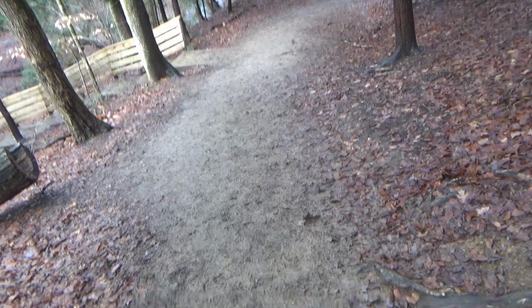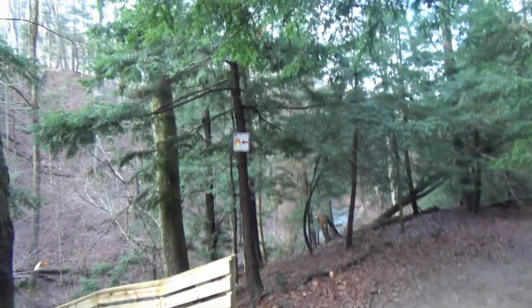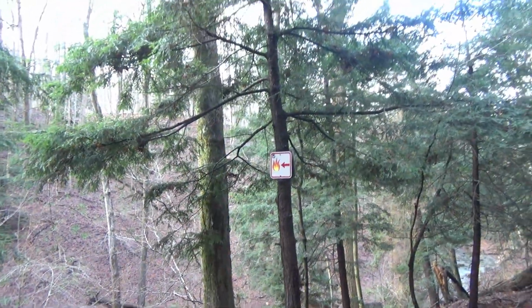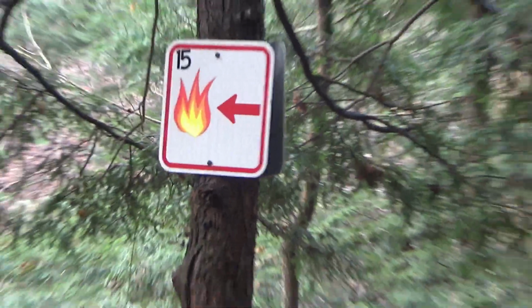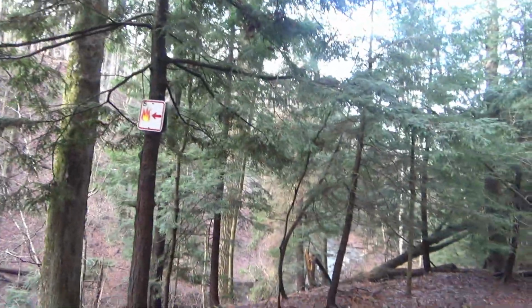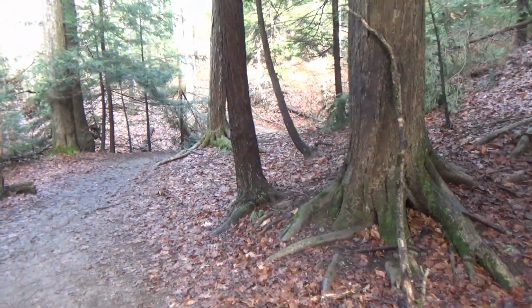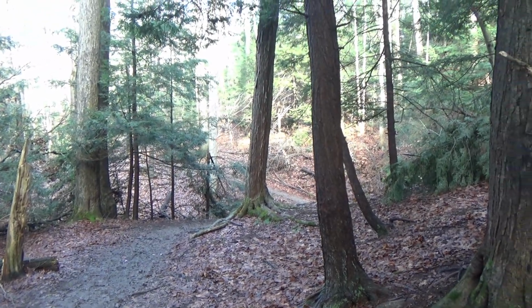I love the trip down, but I'm not looking forward to the trip up. I'll probably have to do some resting on the way. There's sign number 15 there. You can see. And there are other ways you can go, but stick to the trail. Those other trails don't lead to the flame.